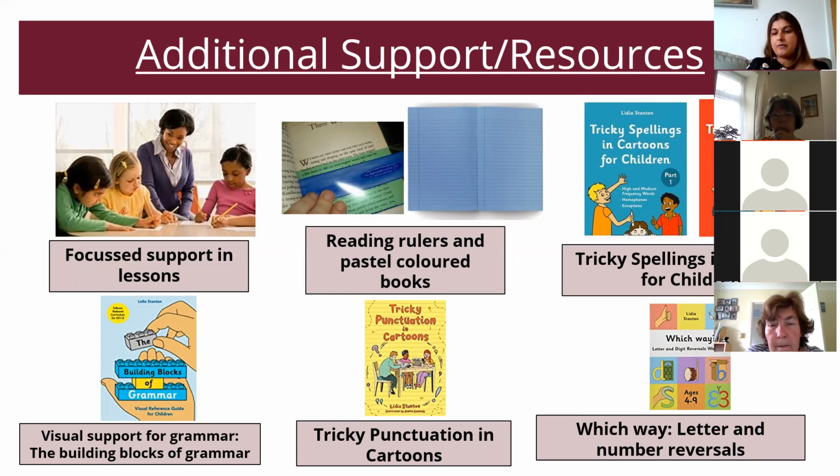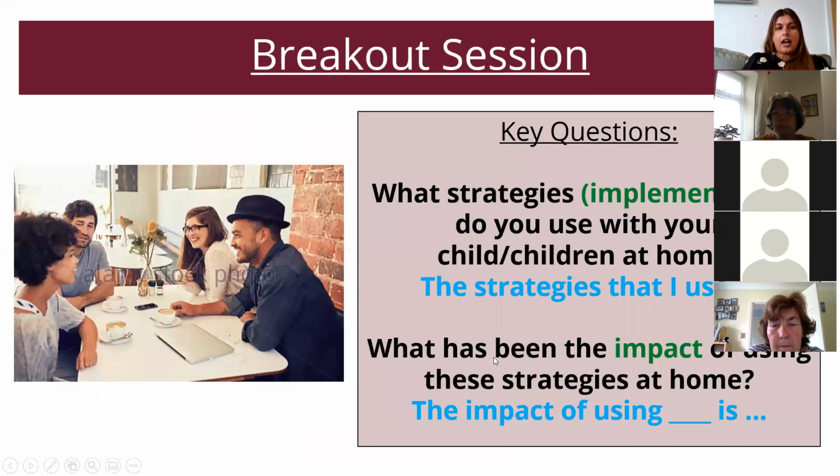I will put lots of different activities to support with early years, as well as Key Stage 1 and Key Stage 2. And I can only apologise that we weren't able to do that because we would have been able to have a go at some of those activities. But hope that's a starting point, and like I said, I will add those on to the materials at the end. Okay, so we are at the end of the session now.